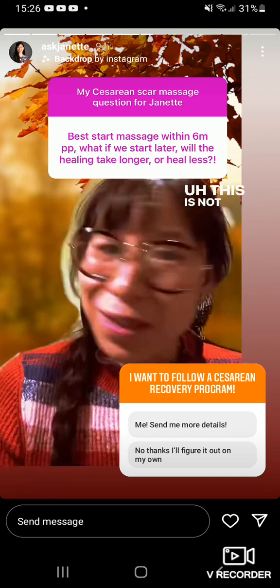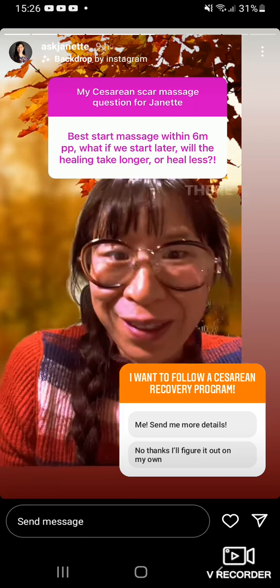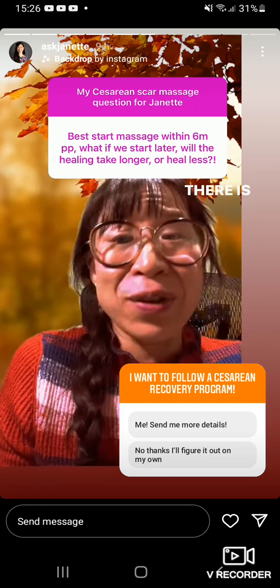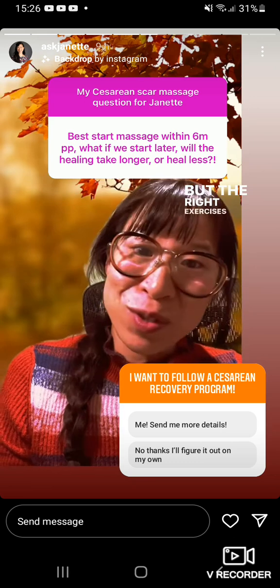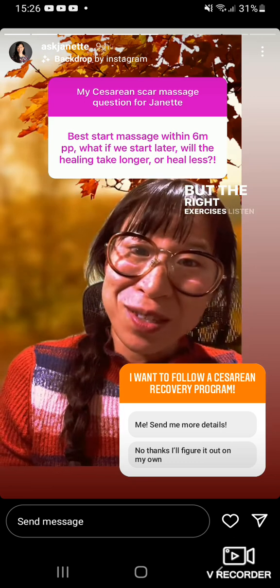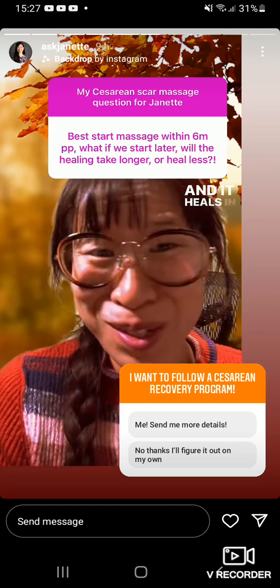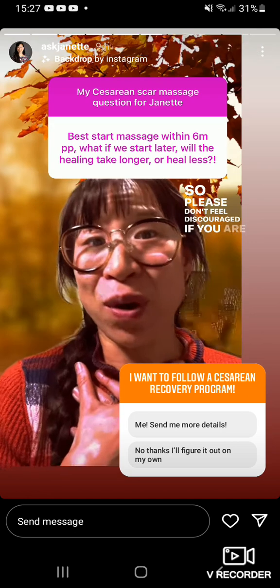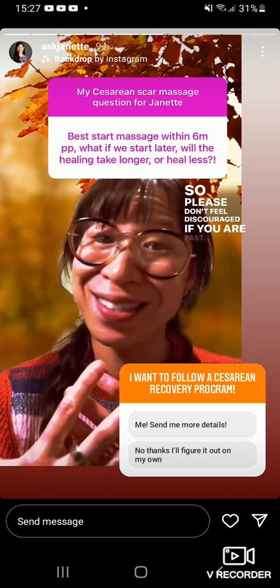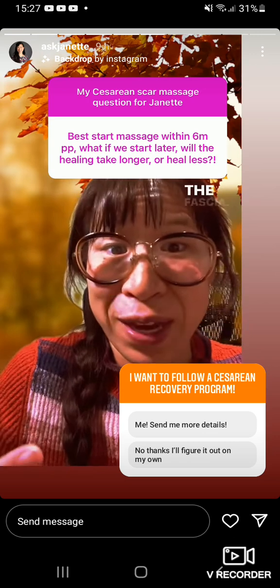There is a lot to be said about not just scar massage, but the right exercises. Listen, the human body wants to heal, and it heals in spite of us. So please don't feel discouraged if you are past the 6-month mark. Absolutely, scar massage can help because it starts to move the fascia. The best thing to do is to connect with a perinatal therapist and to follow a program.